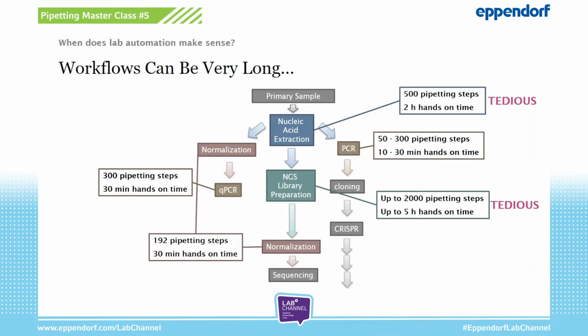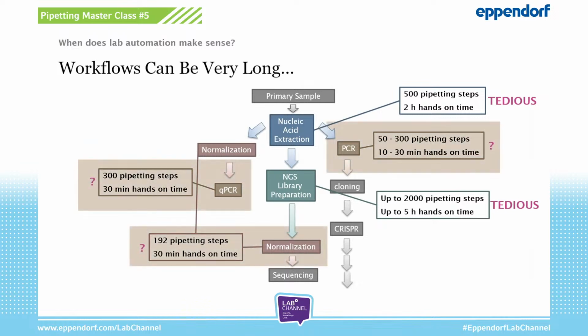The first thing that I think we can all agree on is that these two parts of the workflow, library prep and nucleic acid extraction, are the most tedious ones. But what about the other ones? What about normalization and PCR when it comes to automation? Does that make sense? Is it worth it?